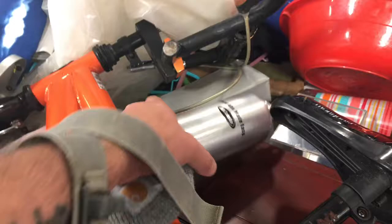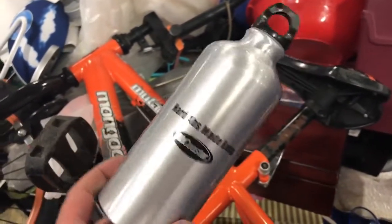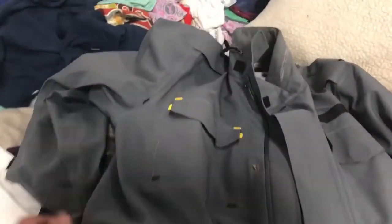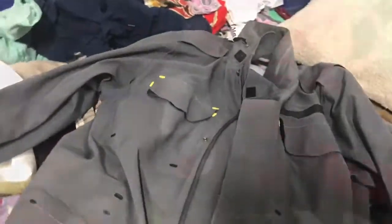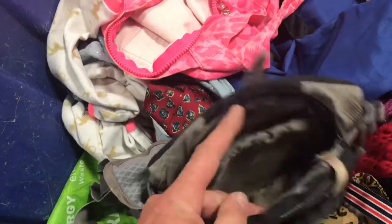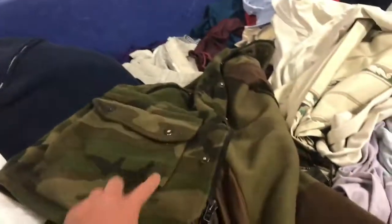This is a little stainless steel water bottle, small mouth on it. If you're patient, you can find the big mouth ones, but pretty cool. This was a cool Nike jacket. I think it was the ACG line, all conditions gear. Really solid stuff. It was like a rubberized Gore-Tex. This is a good score right here. I kept this one. This is a Camelbak fanny pack. Zippers were perfect. Buckles were great. Just needs a little wash. All good. I like this a lot.